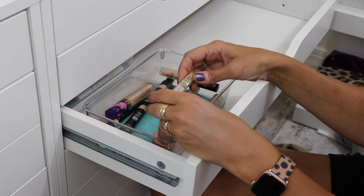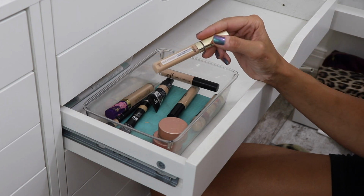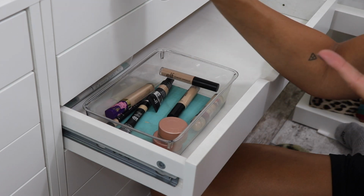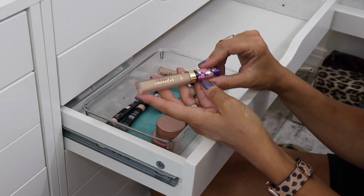And then we have the L'Oreal Age Perfect Radiant Concealer. This one was okay. I didn't feel like it was anything special. Would not buy again if I had the option. Getting rid of.